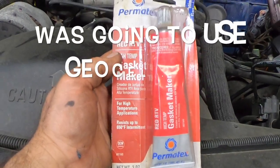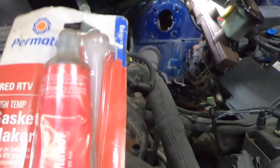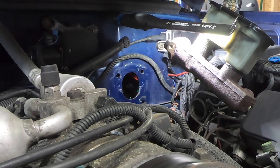Then I decided against using the GSL because the next guy, if there is a next time, he'll never be able to get it off. So just in case, I've been kicking this around for a while. High temp. It's overkill for this application, but we're going to use it because it's what I got. And it's pretty humid, so I don't anticipate this drying that quick.